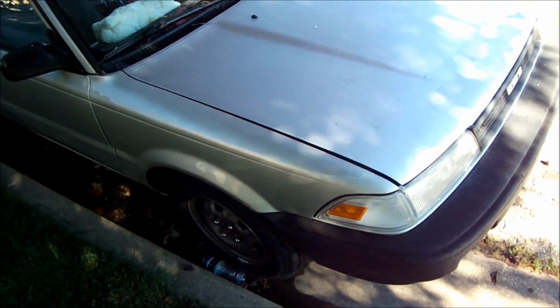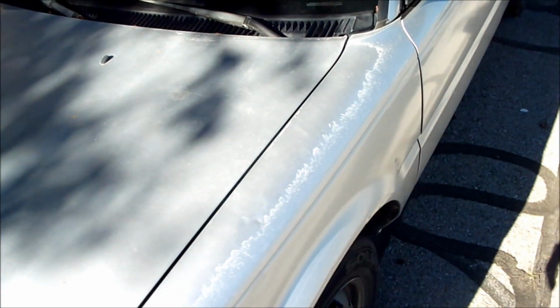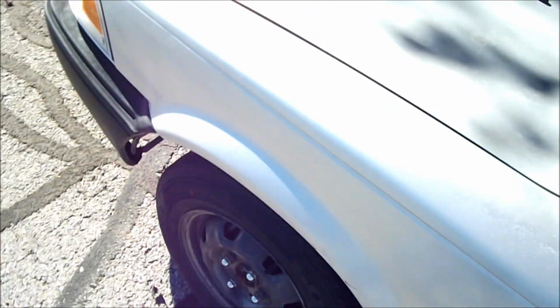It currently gets about 40 miles to the gallon, just with a few modifications I've done to it to get it better fuel mileage. I keep the tires pumped up, you know, always check the pressure on those. So I'll show you the few quick modifications I've done.